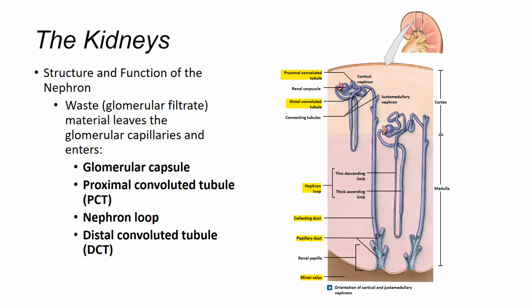The nephron basically has two parts. It has the glomerular capsule, which has the glomerulus and Bowman's capsule. And then it has the tubular structure. So it continues on to the proximal convoluted tubule, the loop of Henle, also called the nephron loop, and the distal convoluted tubule. The main function of the nephron is to filter blood from the systemic circulation.